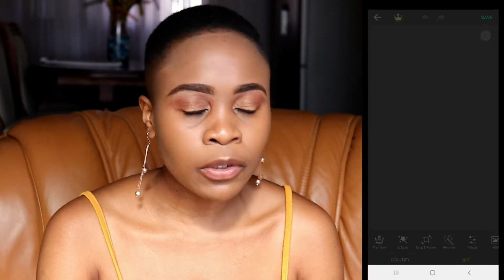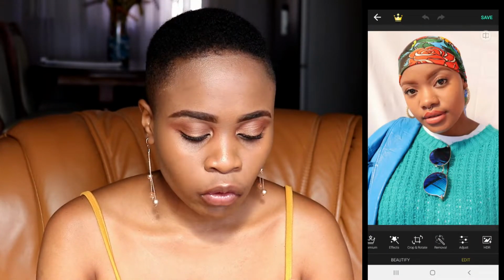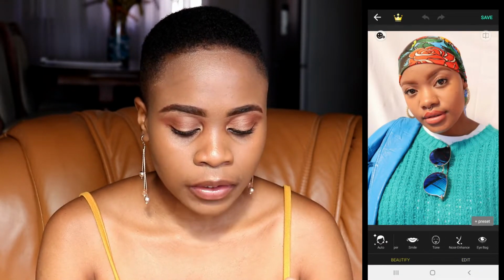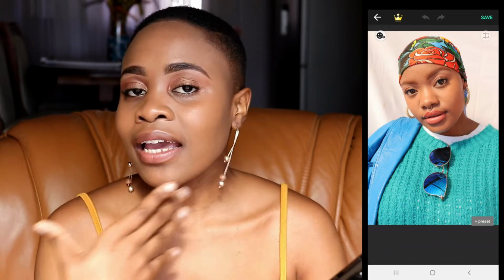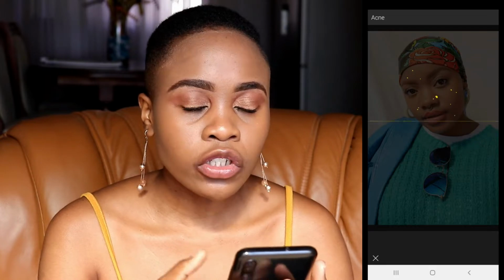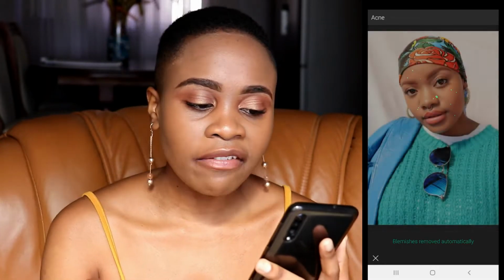So the second app that I use to edit my pictures, you guys, is called YouCam Perfect. I used to use this app to take pictures when I was younger, but now it's more of an editing software for me. What I love about this app is that it has this acne option. I have dark spots, in case you don't know, so I use it to minimize my dark spots or when I have pimples or whatever.